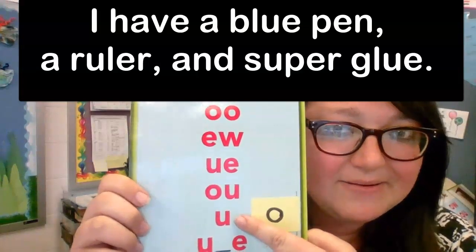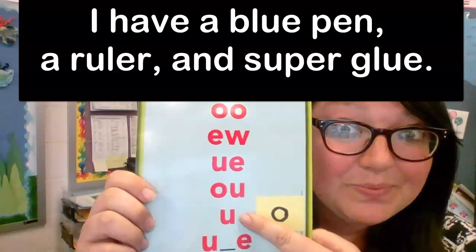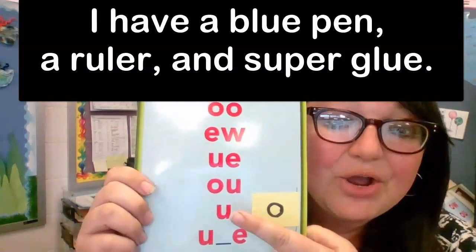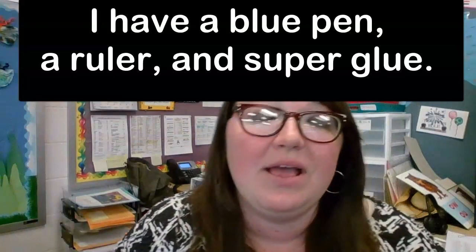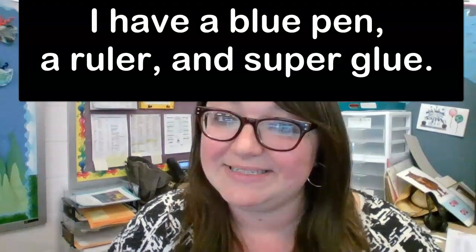And there are two words in that sentence that follow U all by itself, making the ooh sound. Kind of tricky. They're hidden in the first syllable. Can you find them? The two words are ruler and super. In the words ruler and super, the U all by itself makes that ooh sound.